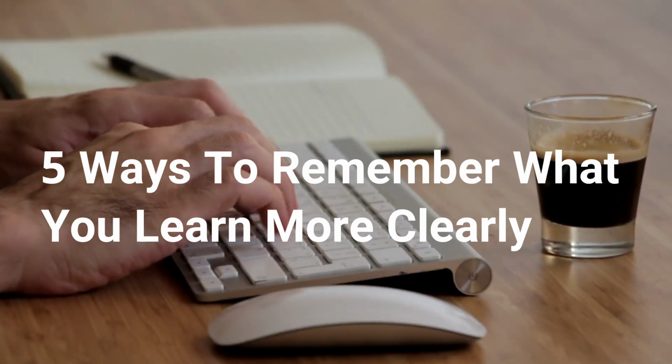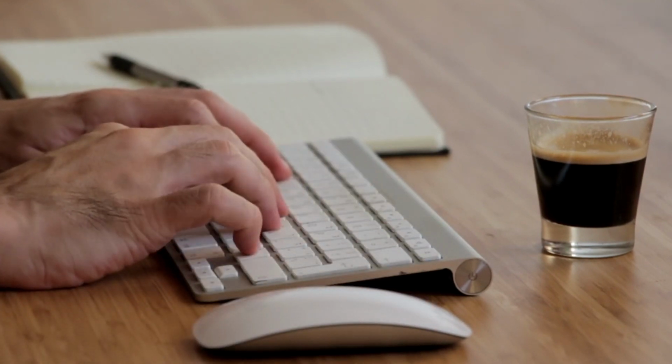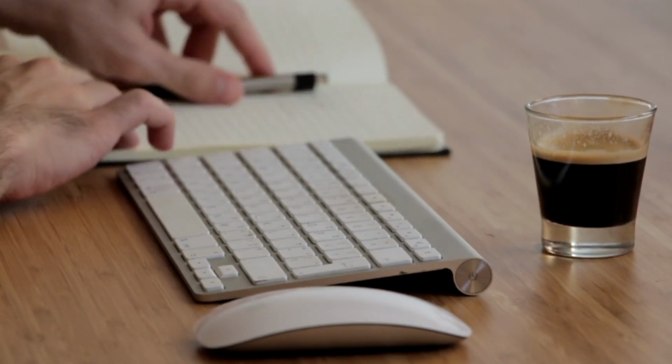5 ways to remember what you learn more clearly. Despite the fact that it would be great to read something just once or twice and then retain it for the rest of our lives, most of what we learn simply slips our minds.